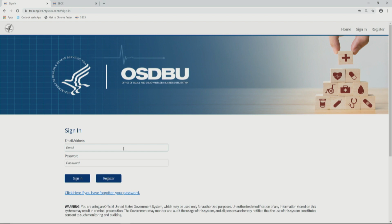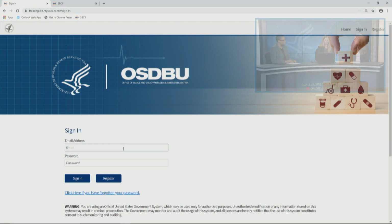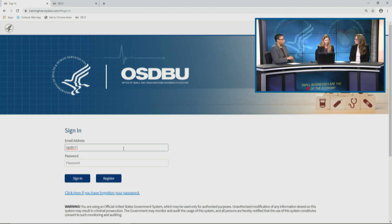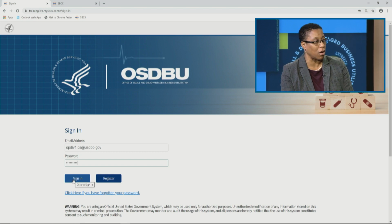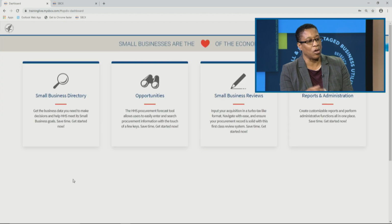So now we are here. Barb is going to go ahead and log in now as a contract specialist. As Barb is typing, it's time for me to get to work. Now it's time for me to enter a review, which is also known as the Form 653. This is the Form 653 automated version of that. I have my requirement and I'm ready to upload it for a small business review, the 653. So what's the first thing that I'm going to do?